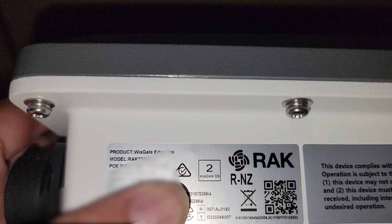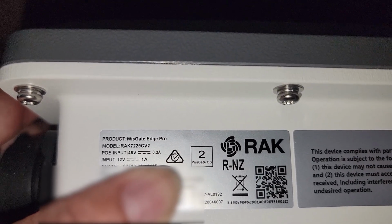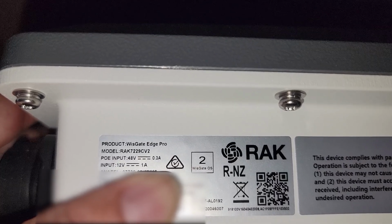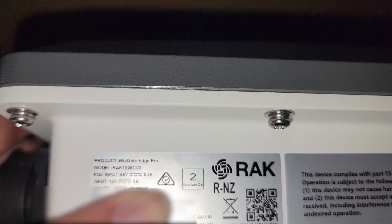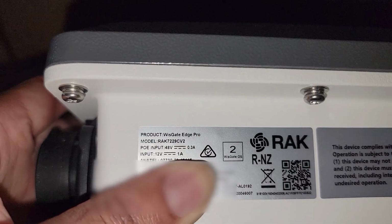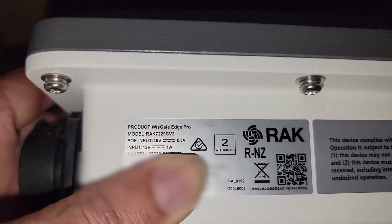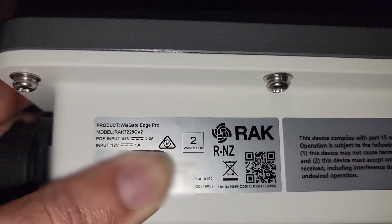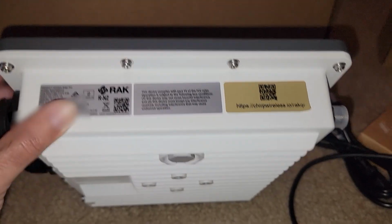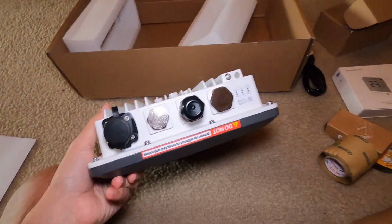But we could see that this is a Westgate Edge Pro. Its model number is RAC7229CV2. Its PoE input voltage, or power over Ethernet input voltage, is 48 volts, 0.3 amps. And then 12 volts for normal input, 1 amp. And then additional connectivity information, so on and so forth. And then we run our power and everything in through here.